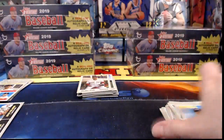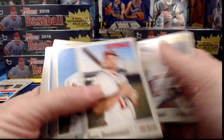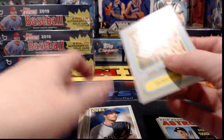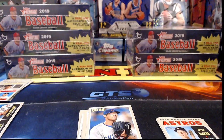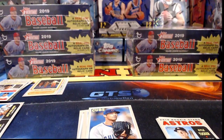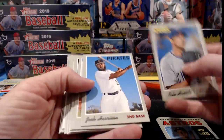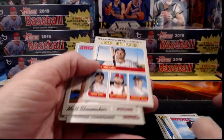Rookie Stars, Blue Jays. And some more of these news flashbacks, though, we're going to have to set aside too, because they're not all going to be baseball related. In fact, a lot of them probably aren't. That was another one I had stacked over with our inserts. See, that's why it's handy to stack inserts separately, isn't it? So we will start ourselves a new pile for news flashbacks to go along with everything else that is a flashback.